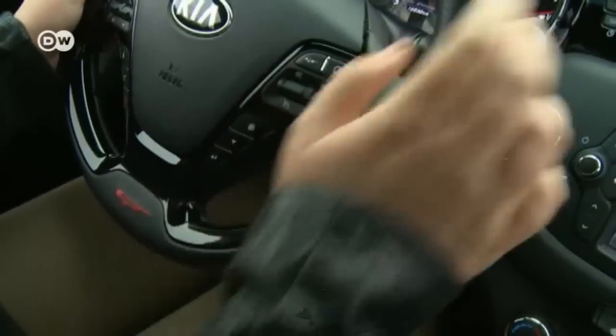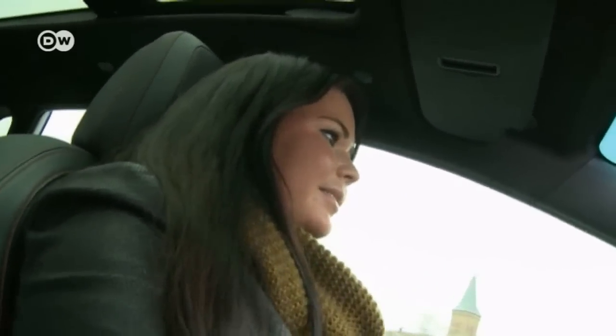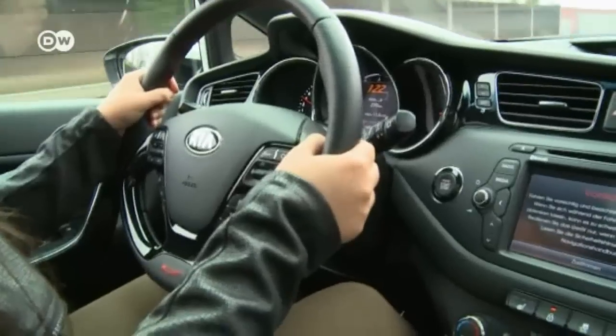Carola is a big fan of the inlays on the steering wheel. She thinks they look the real deal. The only problem, she says, is that they can be a bit of a headache at night. They reflect the light from all of the buttons and gizmos here in the cabin, and that can be a bit of a distraction when you're trying to drive.